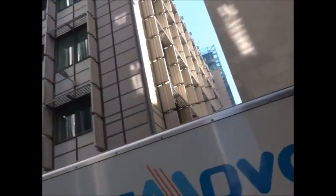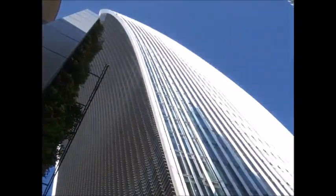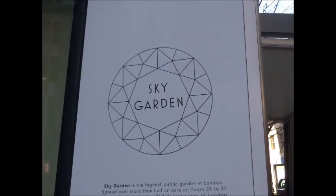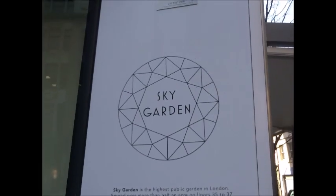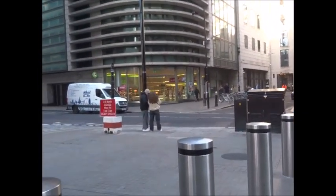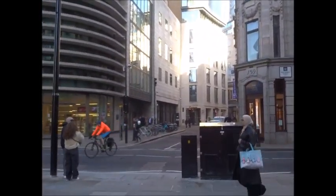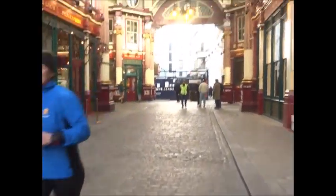Okay, there's the old, and here's the new. Up here, oh, look at that. Watch it, don't lose the balance. Alright. Sky Garden, that's the highest public garden in London. No, I won't be going inside any of them. They take up too much time, and I'm only here for 2 days. But it is free to go up to the top and have a good view of London. All right. Muy interesante. Whole market, and look at these old cobblestones still on the street here.